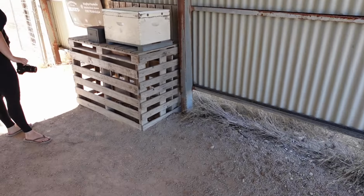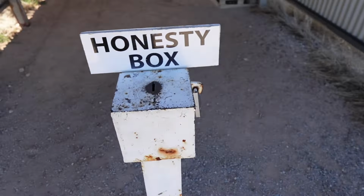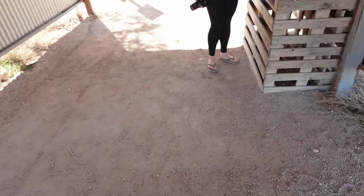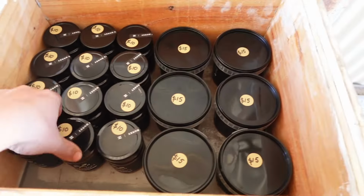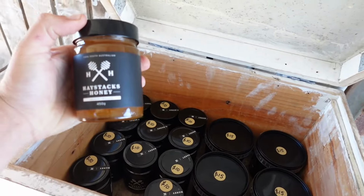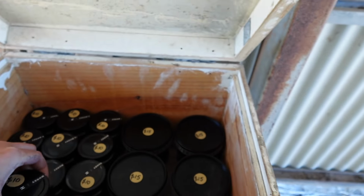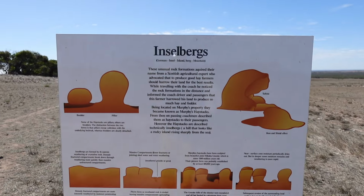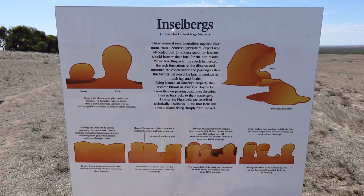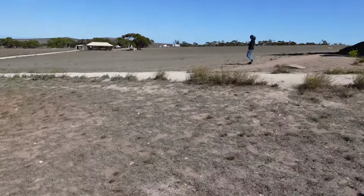We just arrived at Murphy's Haystacks. It is an honesty box donation, $2 per person. And they've also got honey. It's obviously stuff that they make, because this is privately owned property, so it's obviously things that they make here. That's so cool. It's so big.